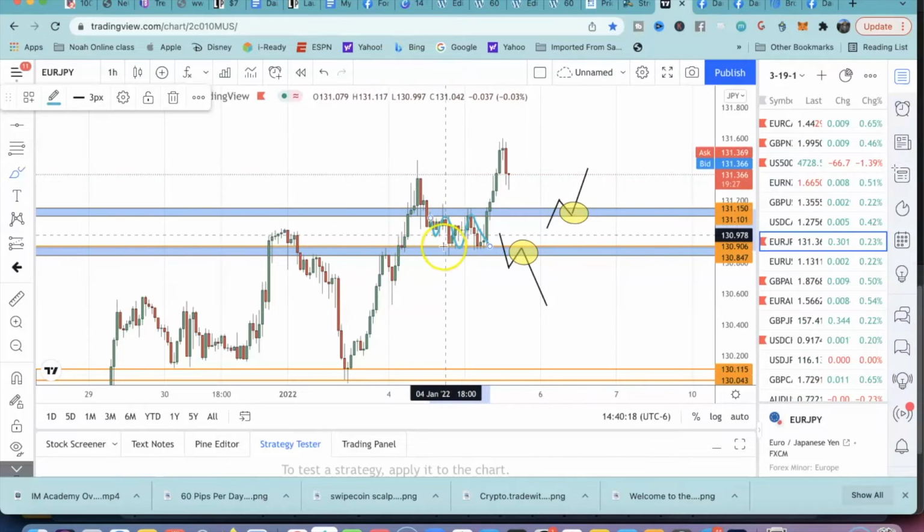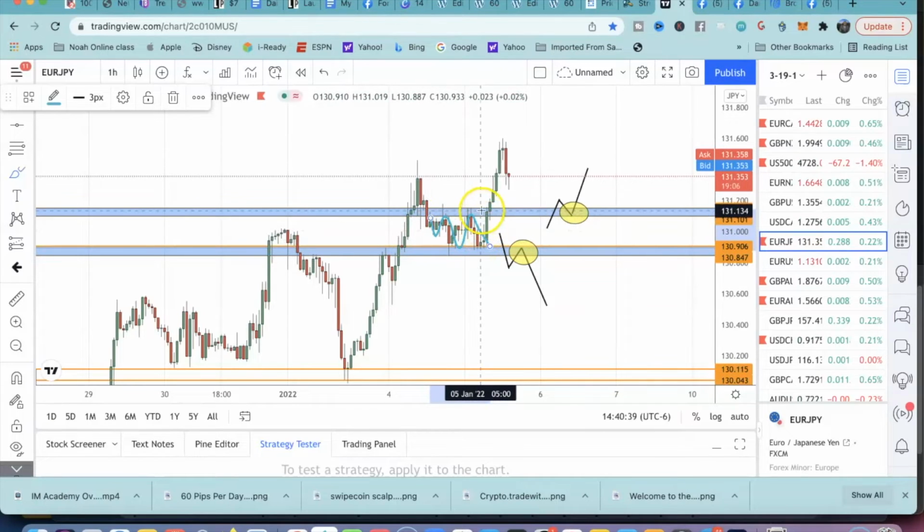But having the multiple touches back and forth for me is just confirming this is a very strong consolidation zone. This is a very good area of market structure. I have a resistance, or the ceiling, here and support, the floor, here, okay? And I was prepared to take it either way. So what did it do? It went up, came down, went up, came down, went up, broke out of this area, retested in this area, and then went up, okay?